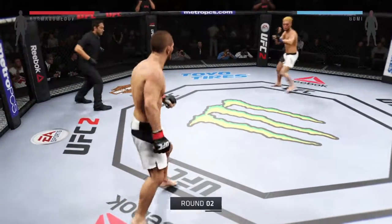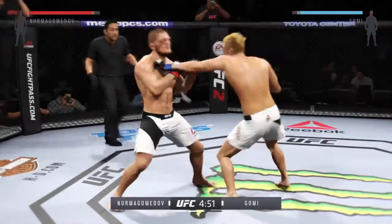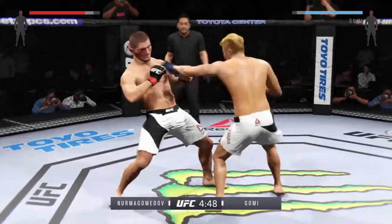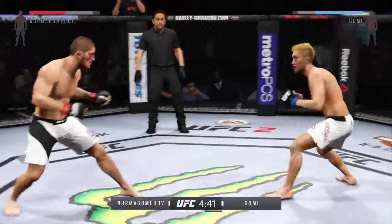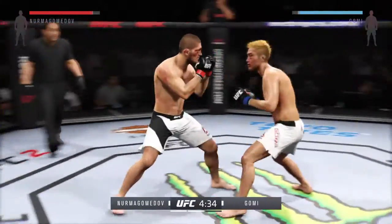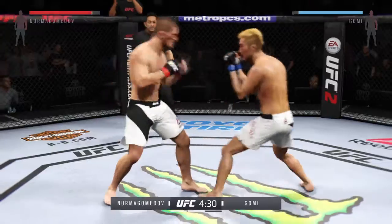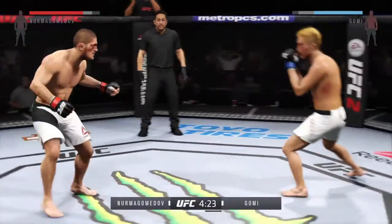Round two. Comes out swinging. Quick slip of the left. Body shots. Man, he can't take too many of those body shots. Good hook to the body by Gomi. Excellent job of timing these combinations.